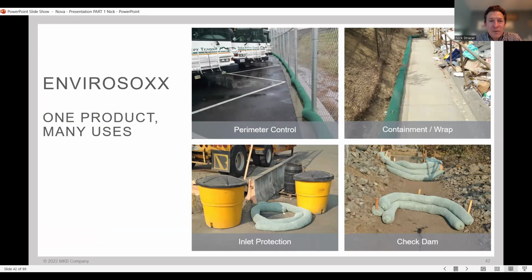So great for impervious surface, inlet protection. You can place these in direct flow. So if you've got a small swale or an outfall or something like that, but just keep in mind these are intended for passive filtration, basic rain event situations.